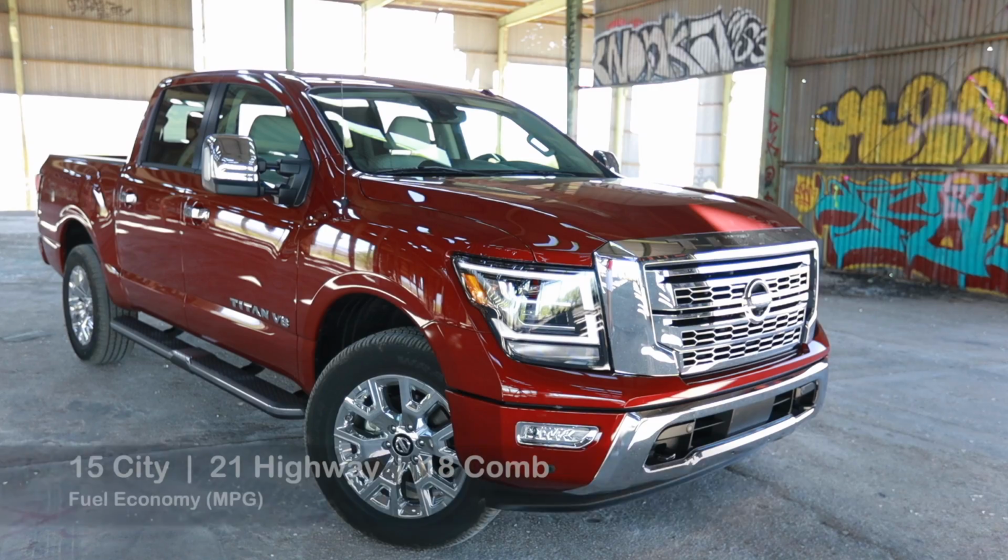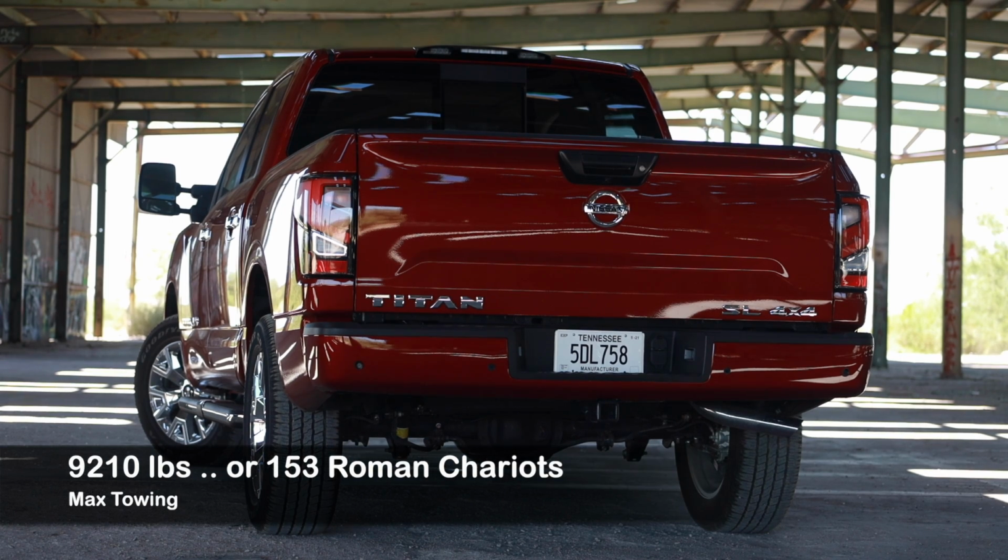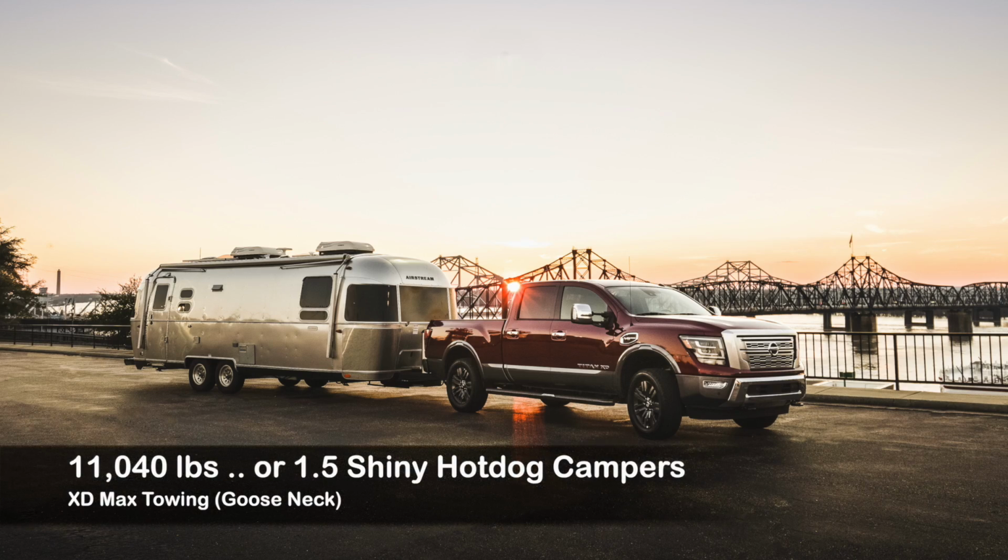That's not bad. 99% of the people that buy this truck will probably never do what I did with it today, but I find it fun to test vehicles in different scenarios than most people would expect them to be used for. And this didn't do too bad off-road. On-road, it's super comfy. And it doesn't get the greatest fuel economy, but there is an available diesel.